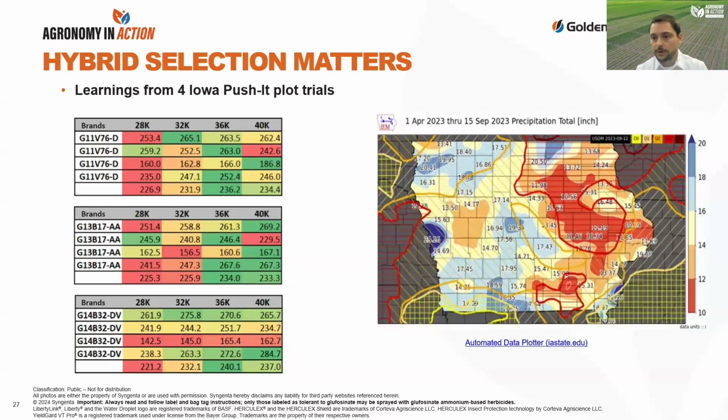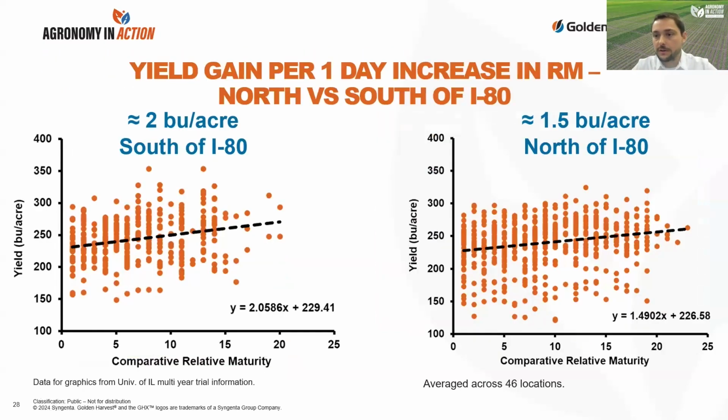So we enjoy doing this work. And again, if it's of interest to you, we'd highly encourage you to reach out and talk a little bit about us on the agronomy front and the Golden Harvest GHX group to get these on your farm.